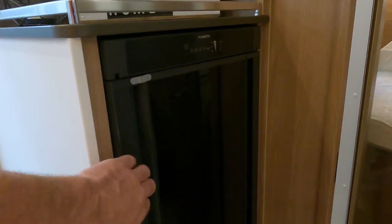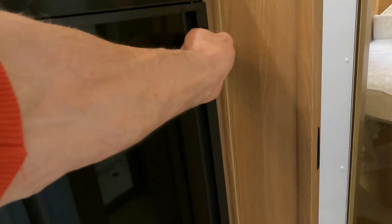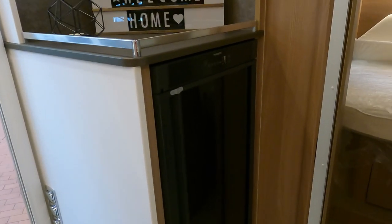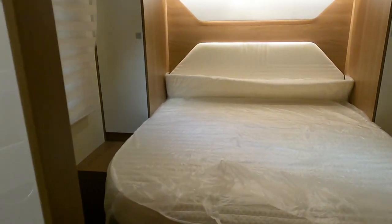And this is a double fridge, isn't it? It's a double access fridge. Opens both ways if I can open it. Oh, if you can open it. Oh, that maybe not. Was that a double access fridge? No. Looks like it, to be honest. I probably haven't got the switch in the right position or something. I don't know. Looks like it. Anyway, move on. Island bed.